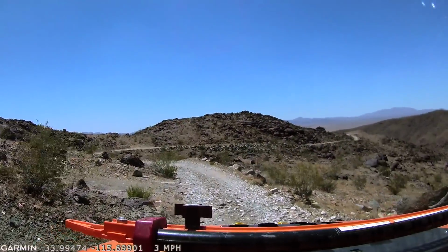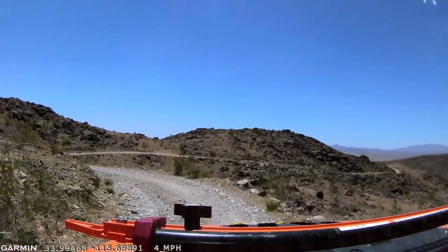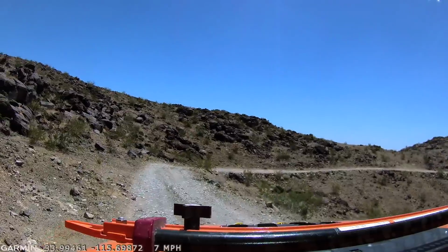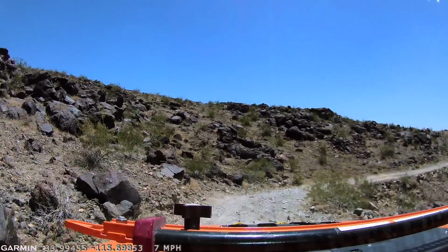There are a couple of spots like that throughout this section where it's rocky and rutted. Generally it'll be a rough spot and then it smooths out and you hit another rocky spot. As I've said, we have personally pulled Subarus through here. We had a Subaru that started just behind us on the trail a year or two ago.